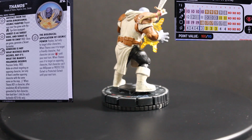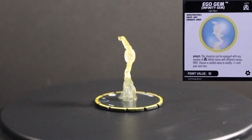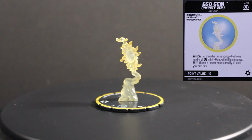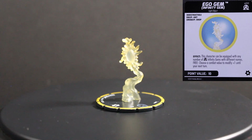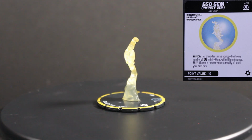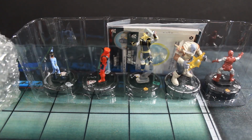So let's take a look at what the Ego Gem does. The Ego Gem is number S011 in the set. It is a light object, and its effect is this character can be equipped with any number of Infinity Gems with different names. Free, choose a combat value to modify +1 until your next turn, 10 points. I haven't seen anything that's worth 10 points more in a long time than this gem. So you can equip any number of other gems to them, and you get them all. You get all their powers and abilities, and then on top of that a free choose +1 to any stat and modify it. Super solid for 10 points. Man, that is so legit. I can't get over it.